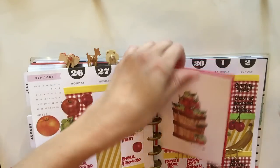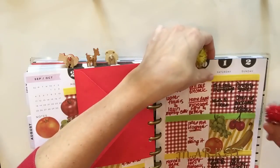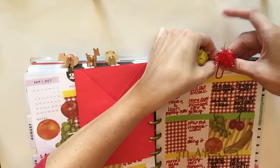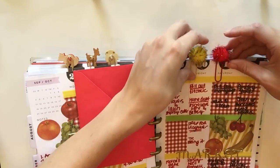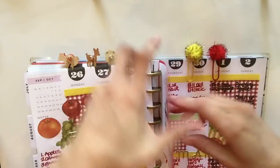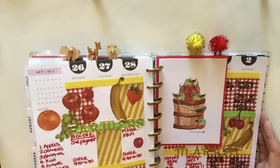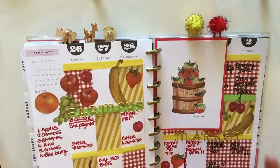Right now, I want to add some cute paper clips, and I wanted to do these because I didn't want to mess with like an icon. Like, I didn't want to do a fruit paper clip or anything like that. I wanted to just do something simple with color so that it would really pop and grab the colors that we have on here. And I thought these little pom-poms would just be so adorable, and they are. They're so gorgeous.